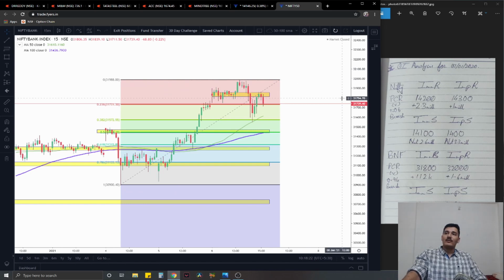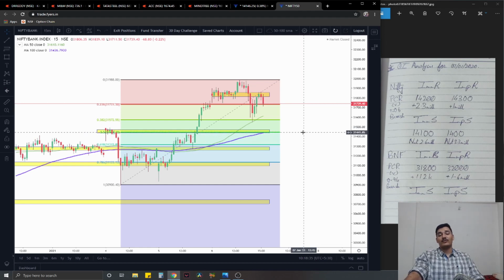For tomorrow, I would suggest 31,700 is to be taken care of. That is the decisive level. Above that, we'll see 31,900. Under that, we'll see 31,500, which is likely to act as nearby support for the short time.